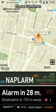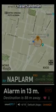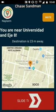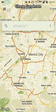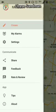You can select the radius that you want the app to go off. There you are. You are near Universidad and Eje 8. Okay, and the alarm is going off at the moment, and I stop it. Okay, I was in the south of Mexico City. Perfect. Now I'm gonna show you some extra features.